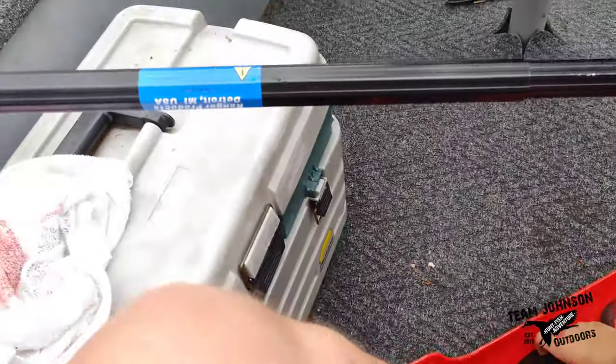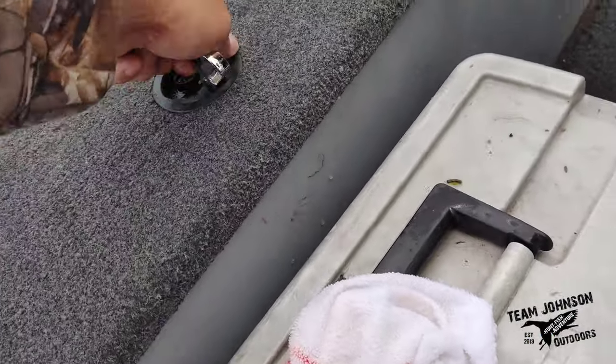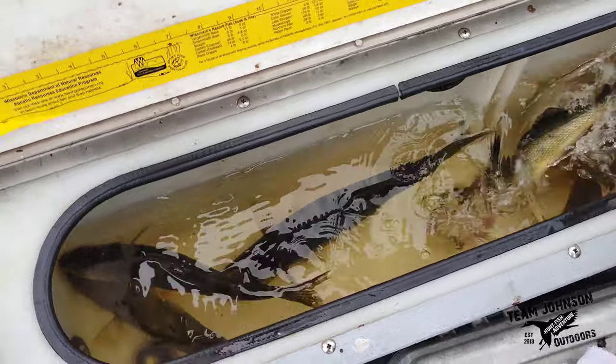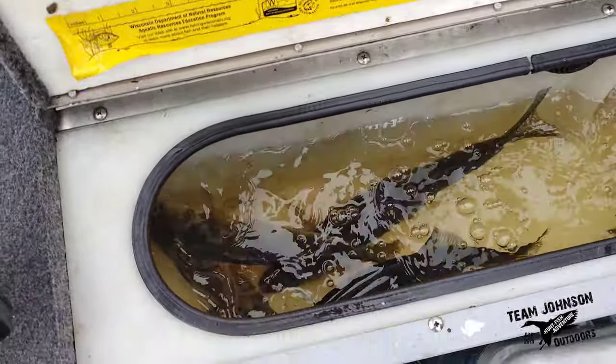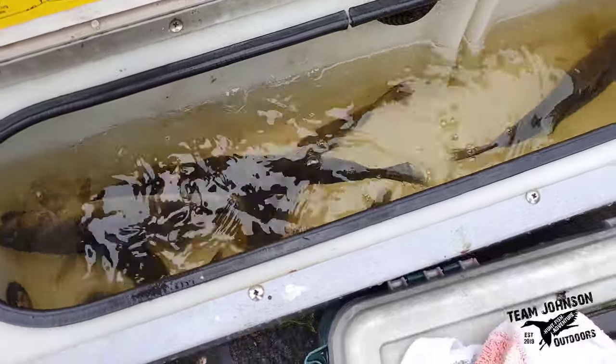So we have a 13-inch minimum that we're doing for fish fries. So Parker, let's throw them in here and see how we're doing so far. So we've got six in the live well for now. Pretty good job so far, guys.